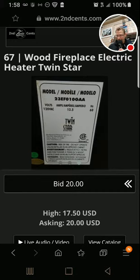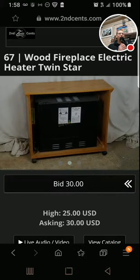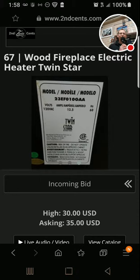I got open bid at 17 and a half. They're going to stay warm now, 20. 17, now 20. 20, 25. A little fireplace now. 20, now 25, now 30, now to go. 30, get 35. 30 on the floor now. 35 to go now.